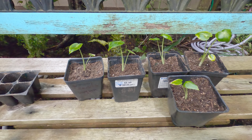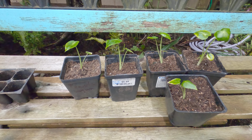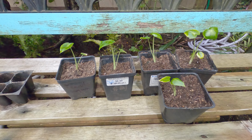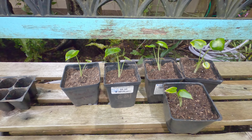These are rupicolous or epiphytic. I am not super smart on botany terms, alright, so rupicolous is growing on the face of rocks, and epiphytic is growing on the face of plants.